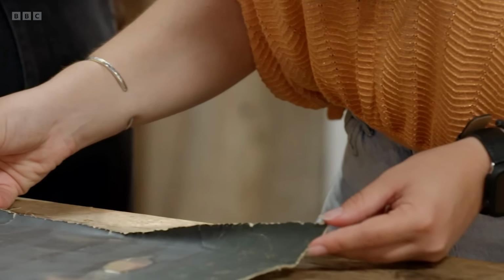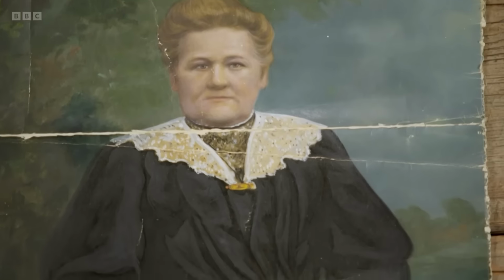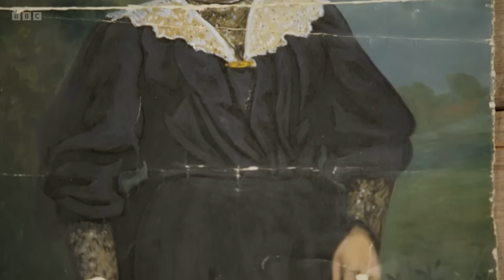And William, why is this important to you? Important to me because I'm profoundly deaf, and of course my great-great-grandma Mary, she was profoundly deaf. Remember, it was so much different then to now. And they used to communicate using a blackboard, just writing. So it must have been really hard for Mary growing up and having a family in that time.